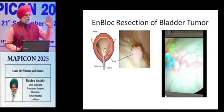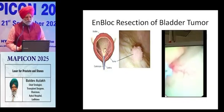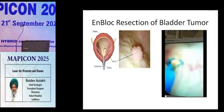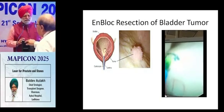Bladder tumors, all of you know, arise from the bladder mucosa. As it grows inside the lumen, it can invade.